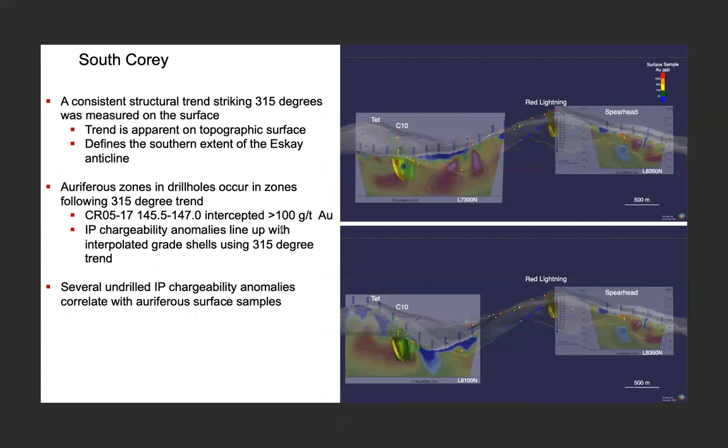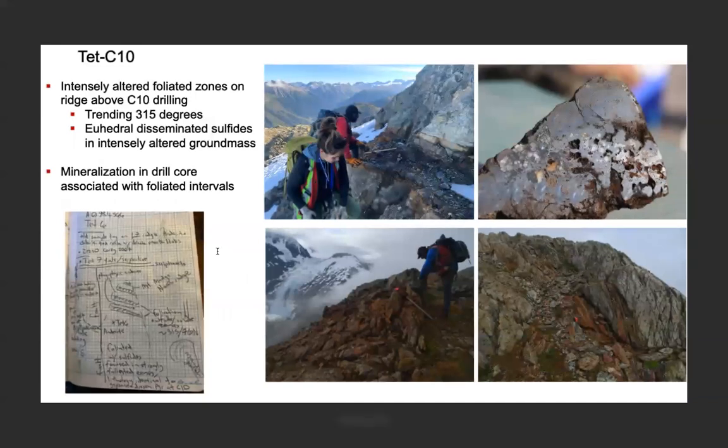Again, we've done some IP surveys for some of these other showings and have been able to show that our interpolated grade shells correspond really well with chargeability anomalies. It seems that these chargeability anomalies are defining our favorable strata-bound sulfide horizons here. So far, in most cases, that's what we've drilled into. So we're going to be exploring in 2021 down at TET and C10, GFJ and Spearhead to drill into these anomalies to start to get some idea of what exactly things represent across the property.